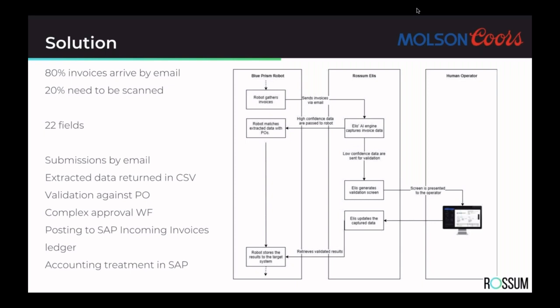That is a large part in the robotic configuration that is related to the workflow management of the invoices, which is something that we obviously don't see in the data extraction itself.